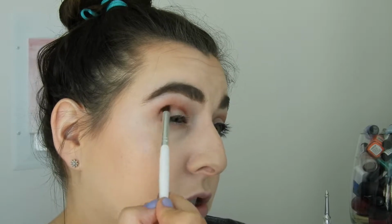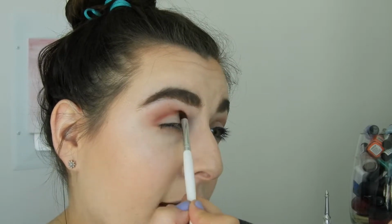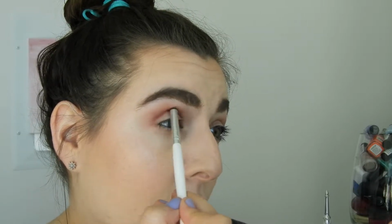Instantly, the eye look just looks so much more bam. Like I said, these are pigmented. They're so beautiful. I love that color. Doesn't this eye already just look so much more dramatic and intense and beautiful than this eye? And that was just one shade in the crease, and it already has made such a big difference.